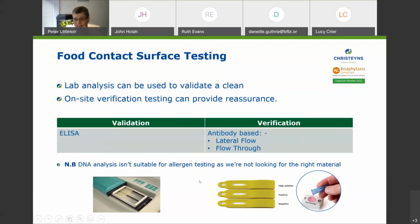One word about DNA analysis. There's a lot of talk about PCR and DNA analysis, again, particularly at the moment. Not really suitable for allergen testing, as we're not then looking for the right reactive material. And it can be quite difficult, particularly if you're testing an allergen product that contains either eggs or chicken. A DNA test won't be able to tell between the chicken and the egg. So DNA analysis is not widely used as allergen testing.